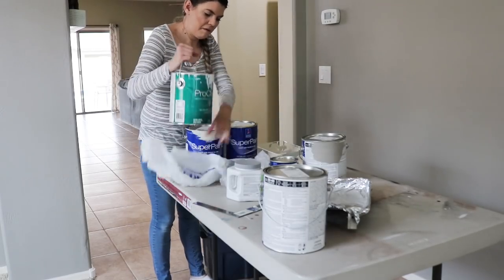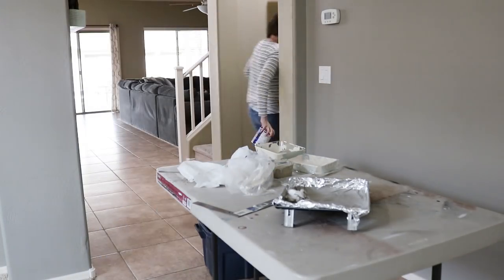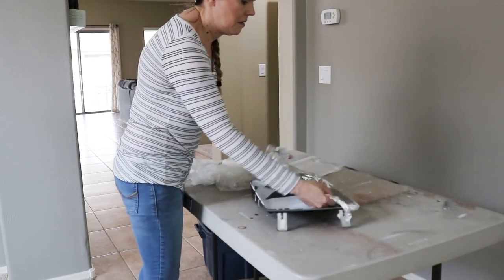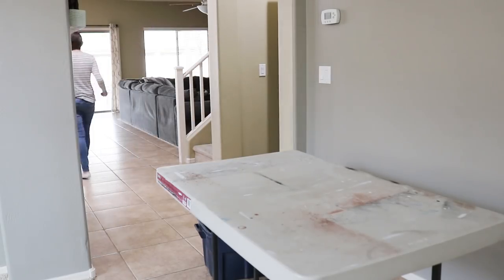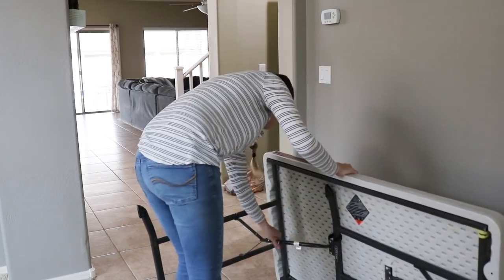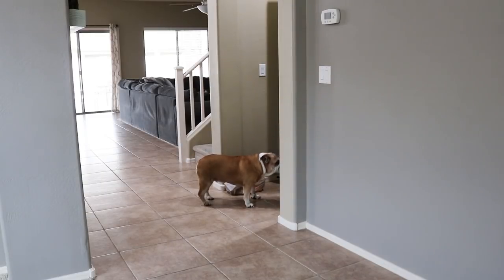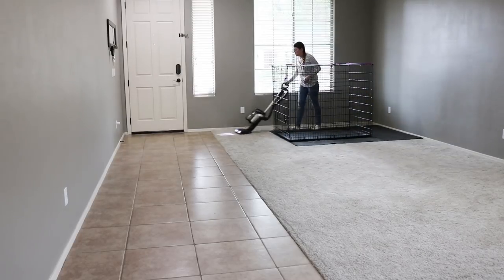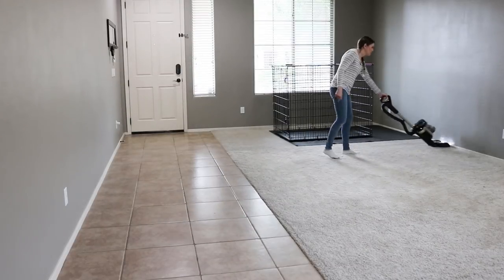On to the other room, get all these paints put away, just back in the garage, and put all the supplies away. Vacuum everywhere. I'm not gonna bother mopping or anything. There's not huge black spots everywhere, but I'm gonna vacuum and get all the floors done everywhere because there's just little dust bunnies everywhere.